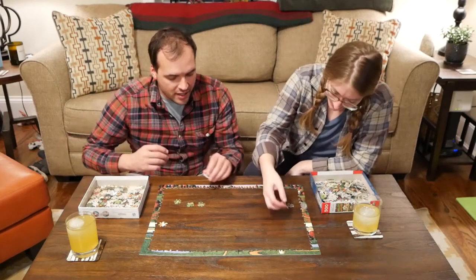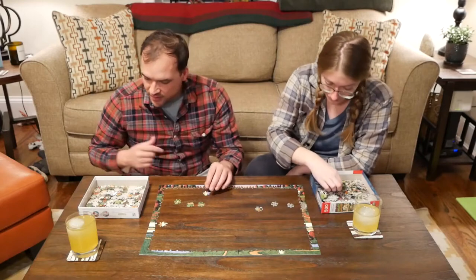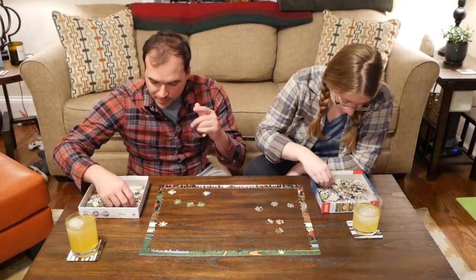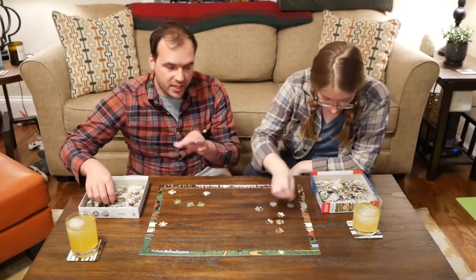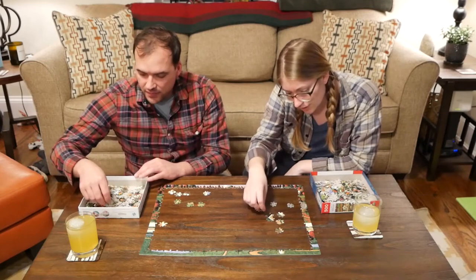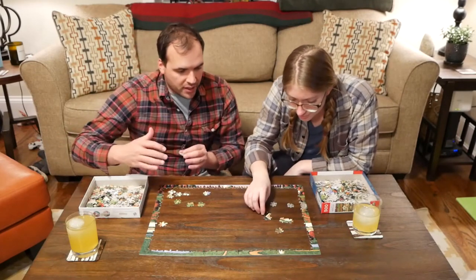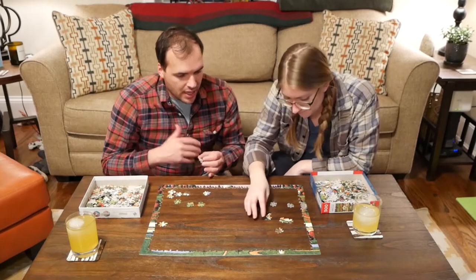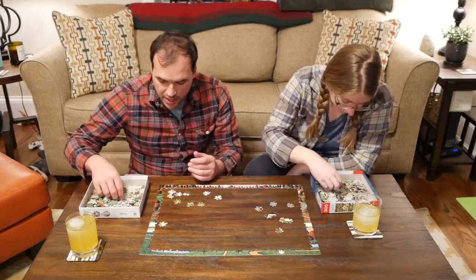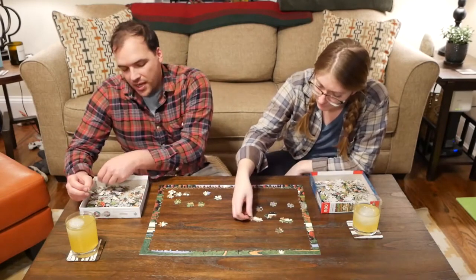You said it was how many pieces? 500. So it's the longest puzzle we've done so far. Well, we did a 1,000-piece mystery puzzle, but we didn't do the full 1,000. If you ever see that one, that was kind of fun. You get a 2-for-1, a mystery story and a whole puzzle to do. And you did mention this was a Buffalo puzzle.